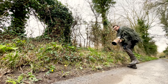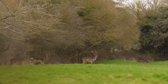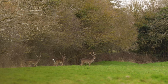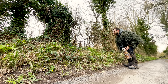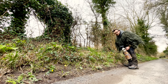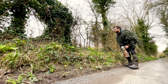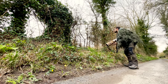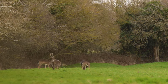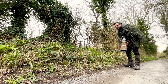All right, this is really cool. There are 3 fallow bucks in this field ahead of me, and then also a roe deer as well. But yeah, the 3 fallow bucks is what I've been trying to film. They're pretty far away, and same as the other ones, they spotted me instantly. So I don't think we'll get close-up pictures, but amazing to see 3 bucks just hanging out and grazing together. Yeah, so cool. But let's move on and see what else we can find.